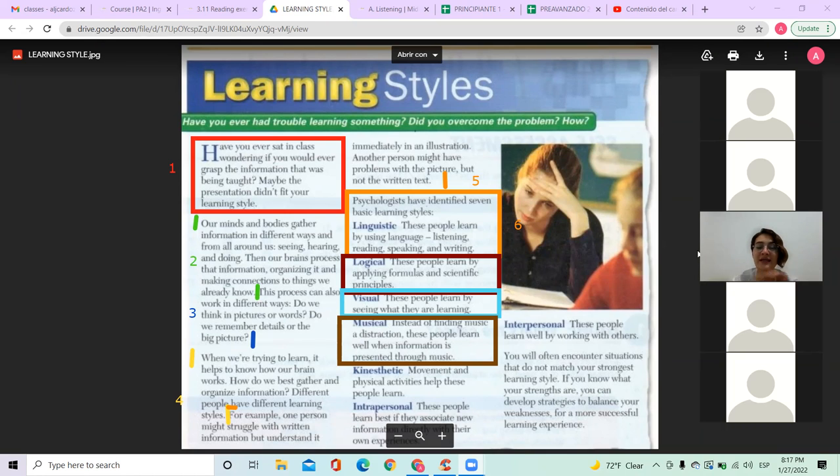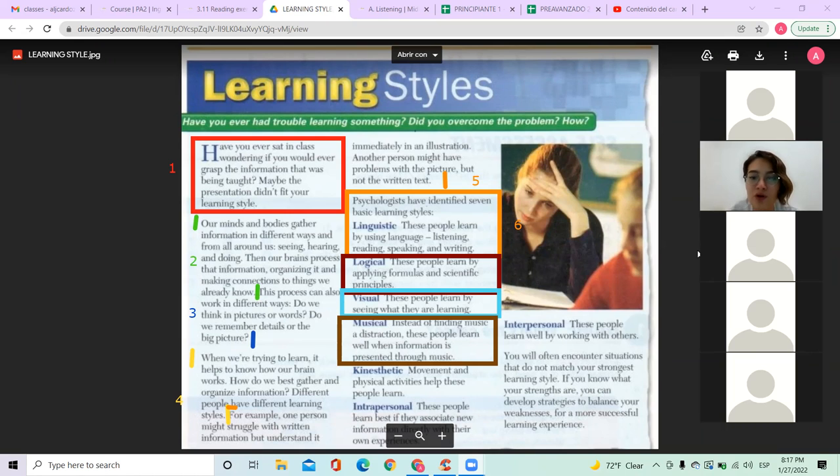Thank you. So that is interpersonal. These people learn well by working with others, with other people. You will often encounter situations that do not match your strongest learning style. If you know what your strengths are, you can develop strategies to balance your weaknesses for a more successful learning experience. Excellent, you all did an amazing job. So let's do a quick review before we go into the midterm, final review of this text.